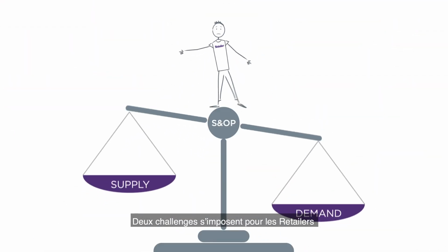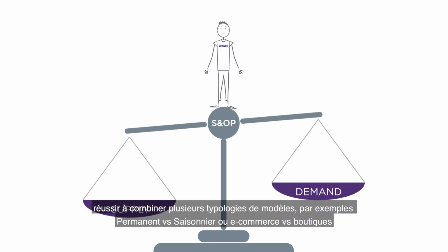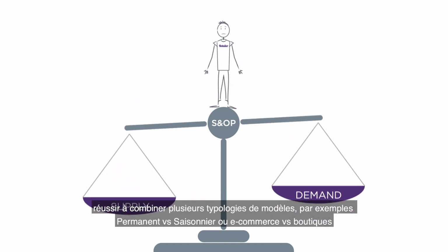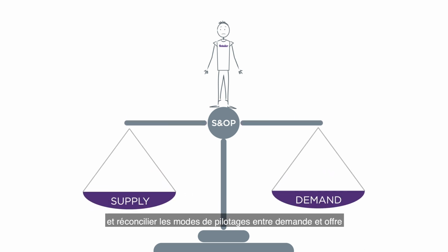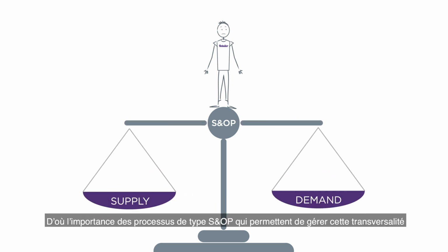2 challenges emerge to retailers: succeeding in combining several model types, for instance, permanent versus seasonal, e-commerce versus stores, and reconciling steering modes between supply and demand. That is why processes like S&OP are key to manage this transversality.